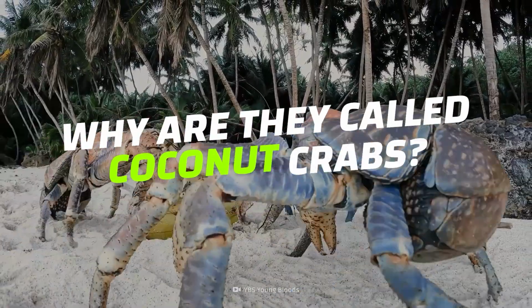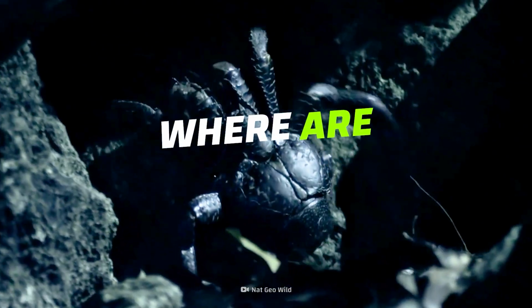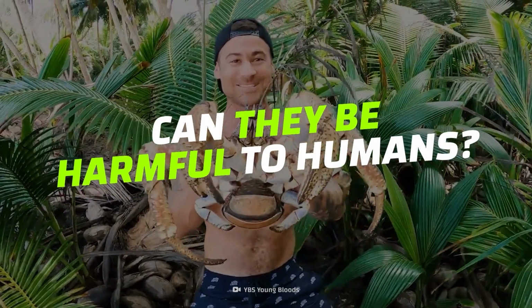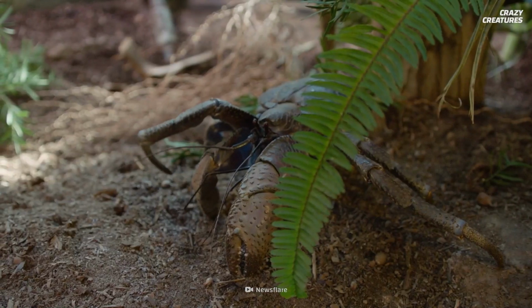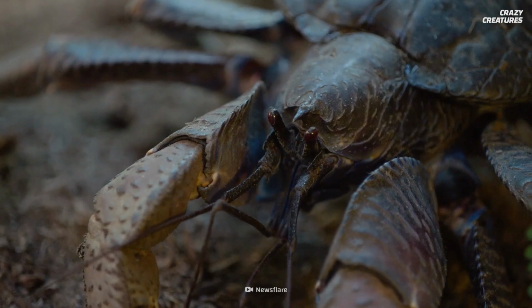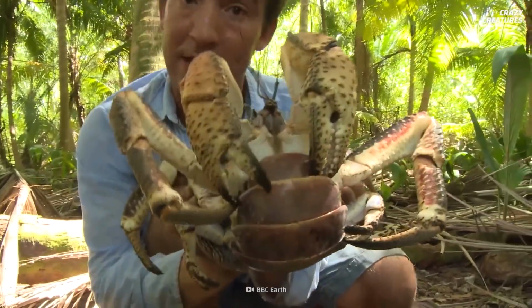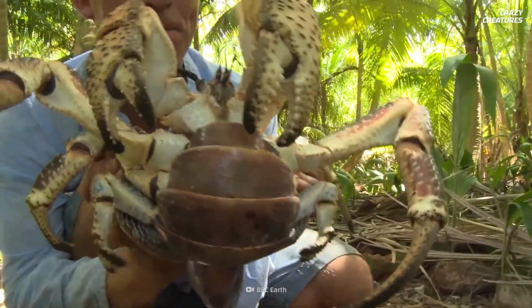Why are they called coconut crabs? Where are they found? And can they be harmful to humans? This is a proper big one. Let's find out. These monstrous crabs, as Charles Darwin called them, can reach sizes up to 1 meter in length and can weigh 4 kilograms.